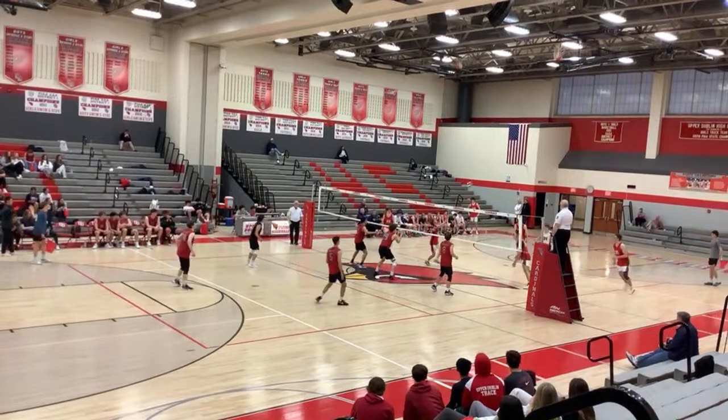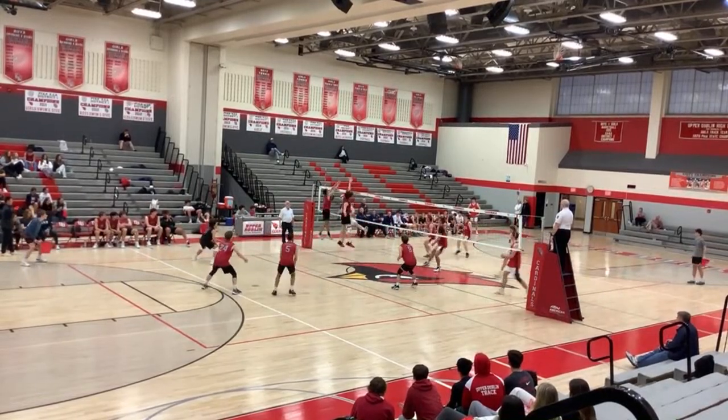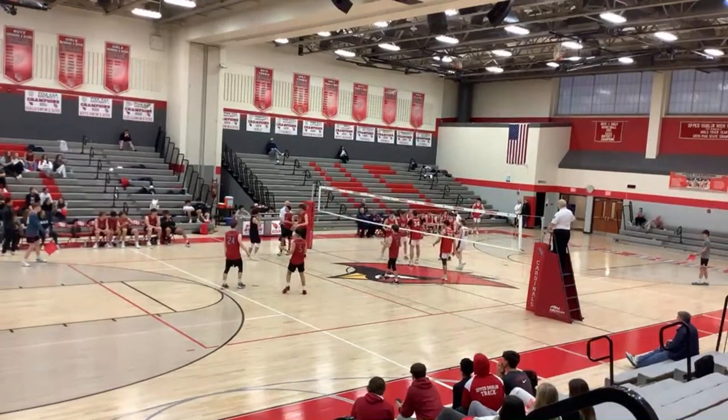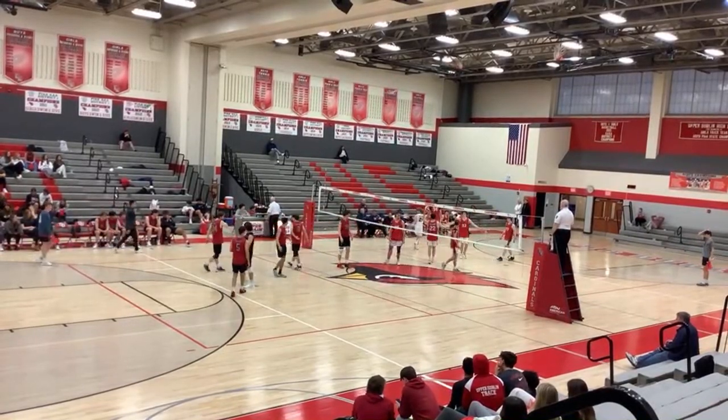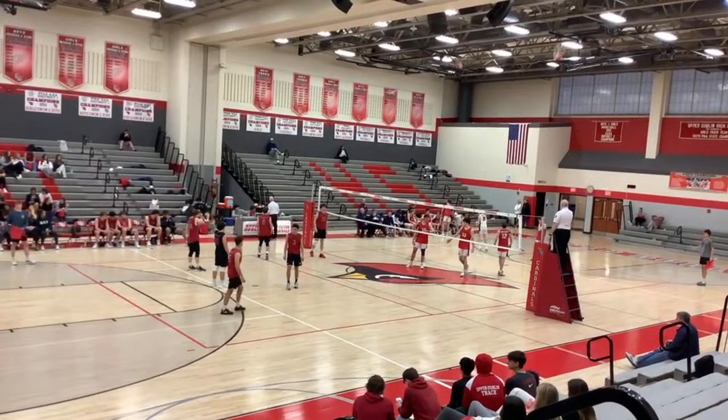Oh, what a great serve. Going red. Oh! Theodorsen tried to go with the one-hand block over there. Didn't really work out. CV's point.